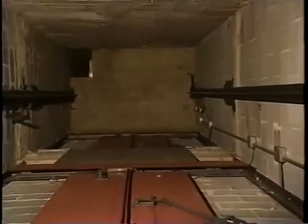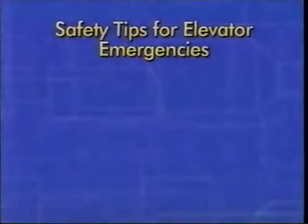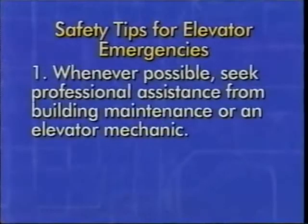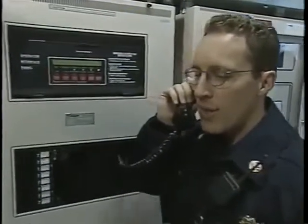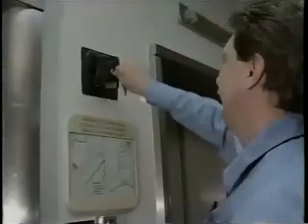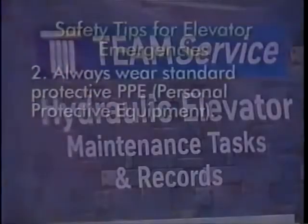Moderate to extreme heights and the openness of hoistways present dangers and challenges to firefighters and also to persons who need to be rescued from an elevator. Here are some safety tips for elevator emergencies. Whenever possible, seek professional assistance from building maintenance engineers or an elevator mechanic. In fact, knowing who to contact and how to contact them is very important. Building maintenance personnel or the local elevator service company may be your best friend in this situation.